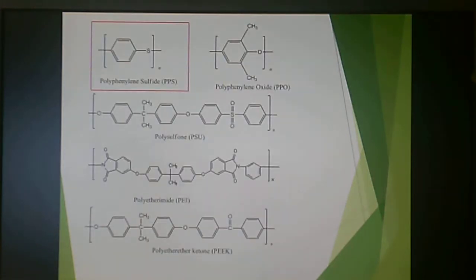You will see this slide a whole bunch, and part of the reason these are all grouped together is because they either have sulfur or oxygen or both, and a lot of aromatic rings present in the polymer backbone. This makes them very rigid and stiff, and also gives them interesting properties as a result. So the first one we're going to talk about today is polyphenylene sulfide.